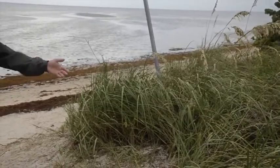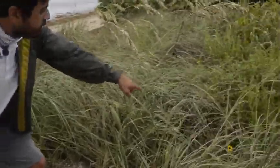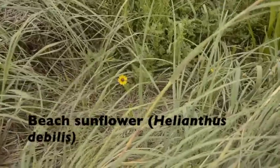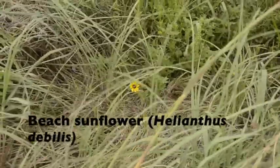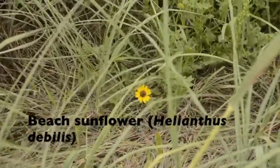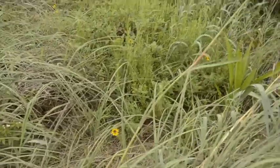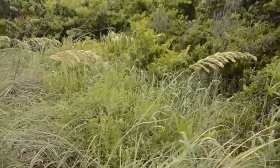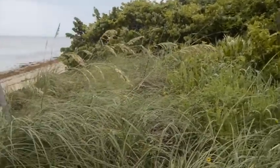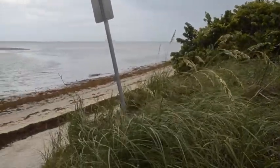You also have a few other species, some pretty flowers. We have these beach sunflowers, and it looks like a Julia butterfly just hanging out right on top of that plant right there. And again, these grasses provide habitat as well. You have a lot of little insects and crustaceans, even mammals like mice that run amongst the dune here. And again, the dune system here in Key Biscayne is pretty extensive.